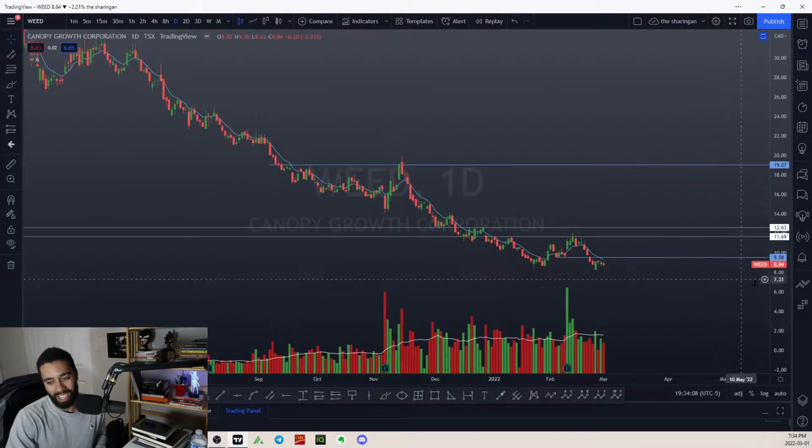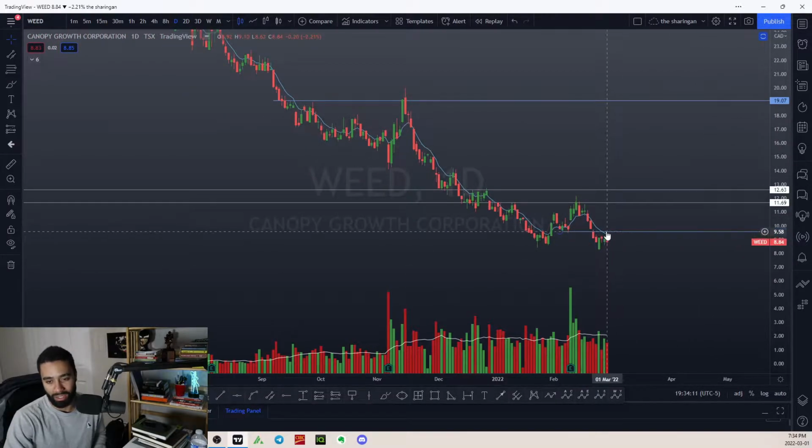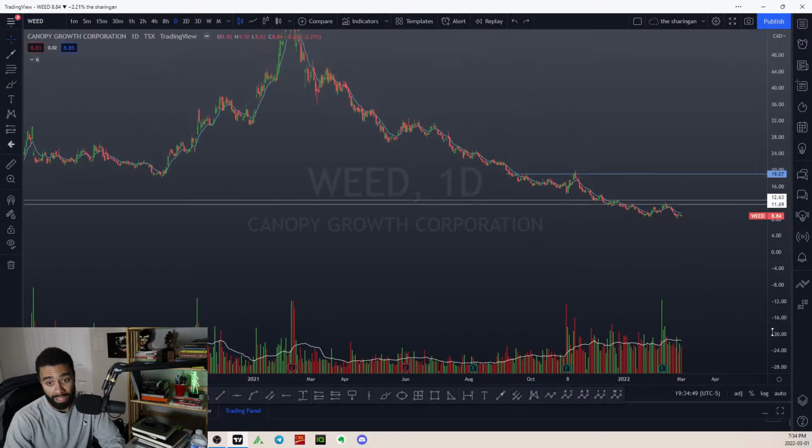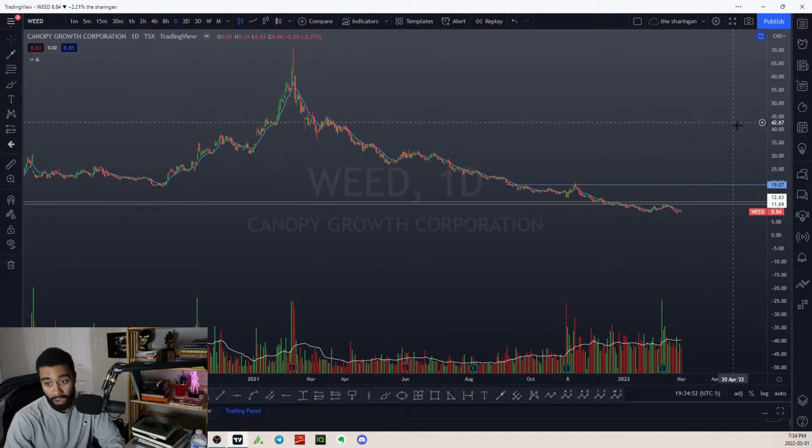Now, I'm kind of disappointed in this weed stock. Weed stocks are just hard as hell, right? When you're in a downtrend like this, the opportunity you have to make money is really only in the up phase. This is the opportunity right here. And it's tough, because you have such a smaller window to make money in a stock when it's downtrending. So these pot stocks have been in a massive downtrend for over a year now.